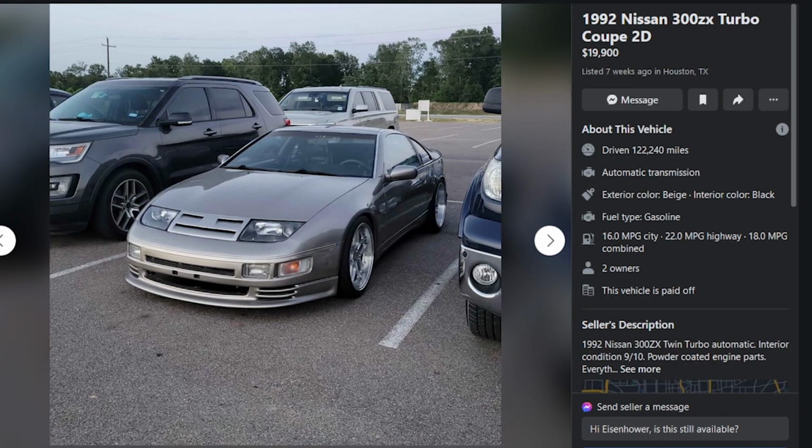All right, we are going to Houston, Texas today, boy. I hope your AC works because you know it's been hot down there this summer. See if we can't find a deal. See what that market even looks like. Let's check it out. The first one we're looking at is actually a pretty good one.